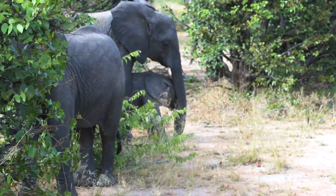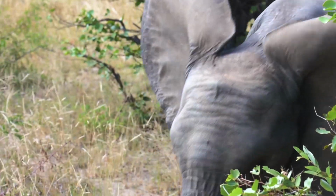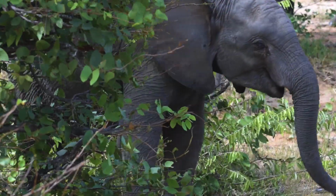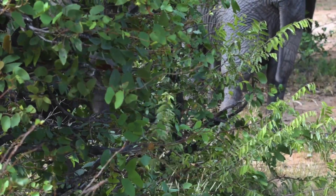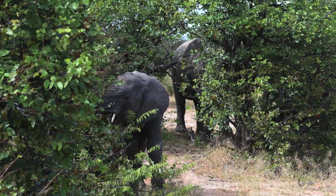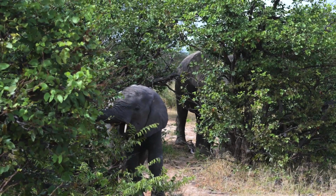I've had elephants many times throughout my career of this size charging me, or at least pretend charging me, and as soon as they realize you don't move, they kind of get a bit scared and run away. But it's always quite cute because you can see Mom in the background. She's just eating a bush. She's just quite happy with life, you know, not really worried about us.